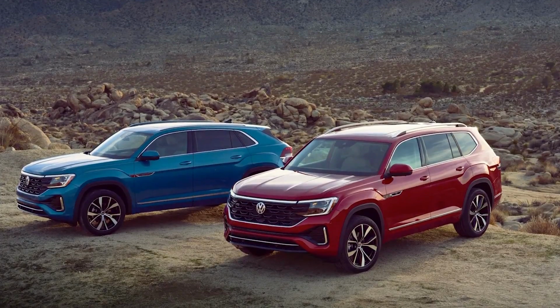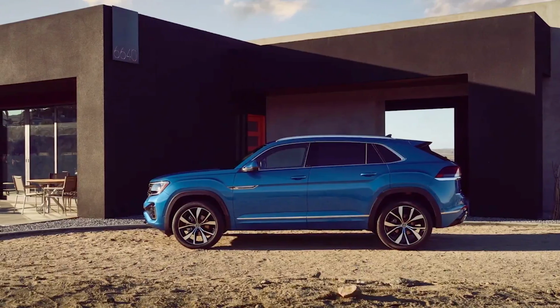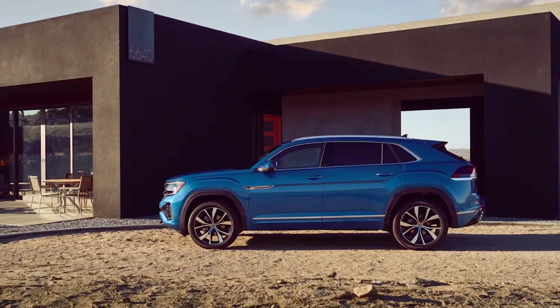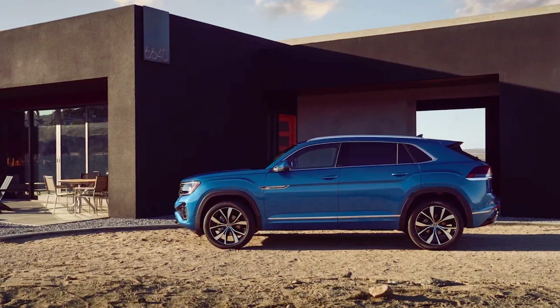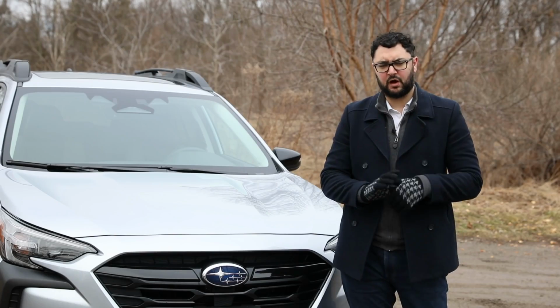Another option in this class includes the Volkswagen Atlas Crossport, which has a bit more room behind the rear seats and more power in the base engine, but costs at least $50,000. For a do-it-all crossover with room to spare, the Subaru Outback hits the mark so long as you get the right trim.